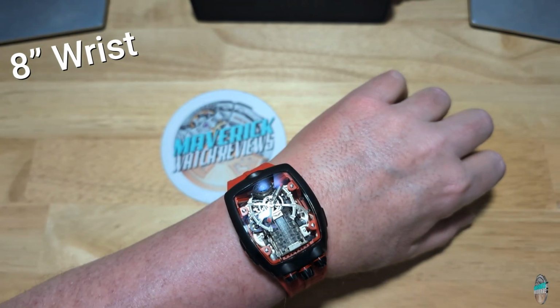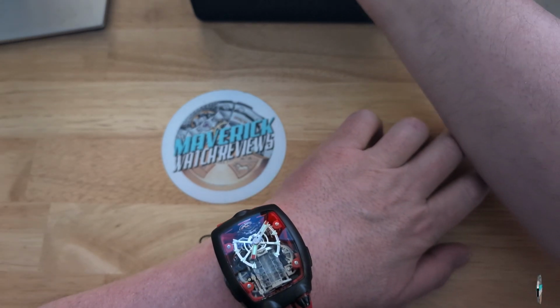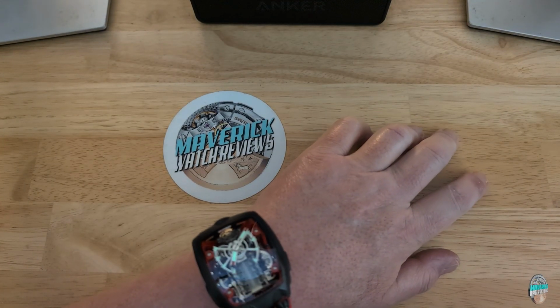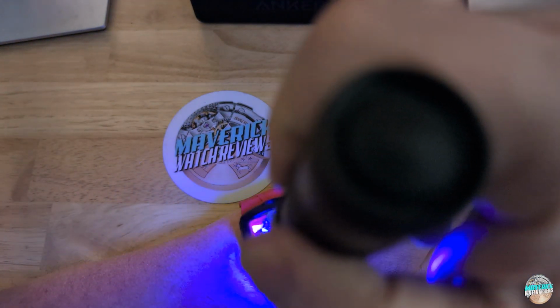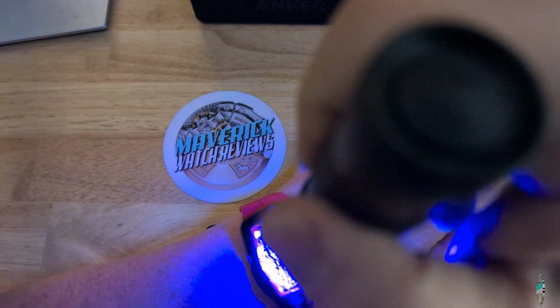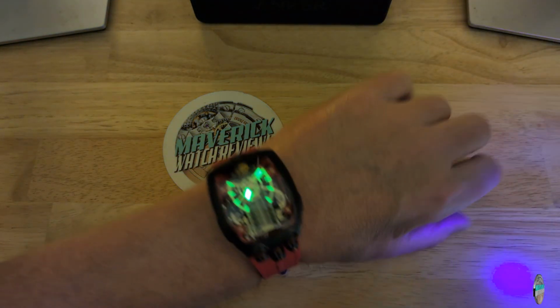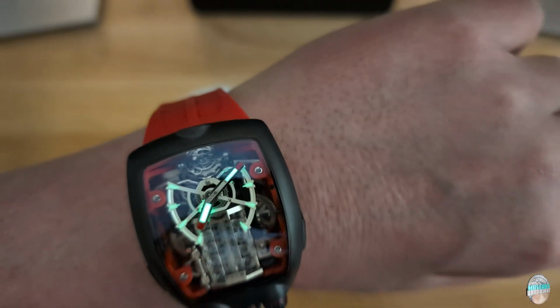Oh my God. Let me go and kill a studio light. Can't believe I'm even doing this. Let's check out this basically non-existent lume. All right, here we go. So you got a little lume on eight of the indexes. There you go. You got your lume on your hour and minute hand.